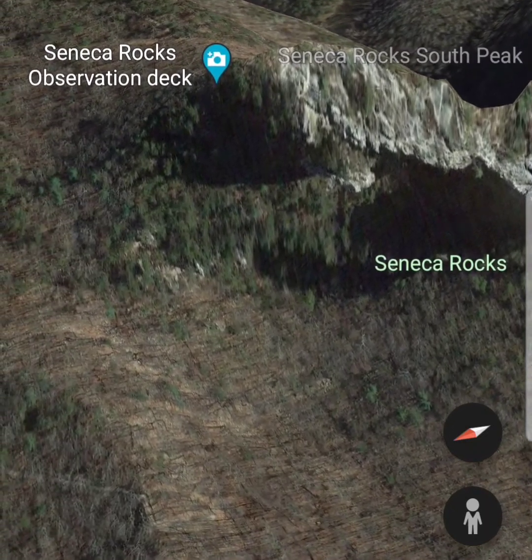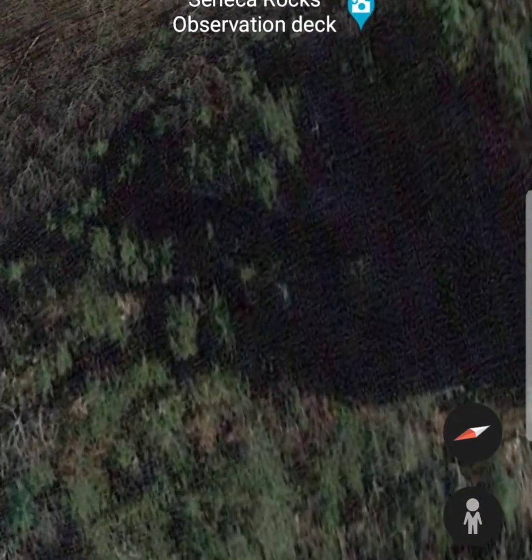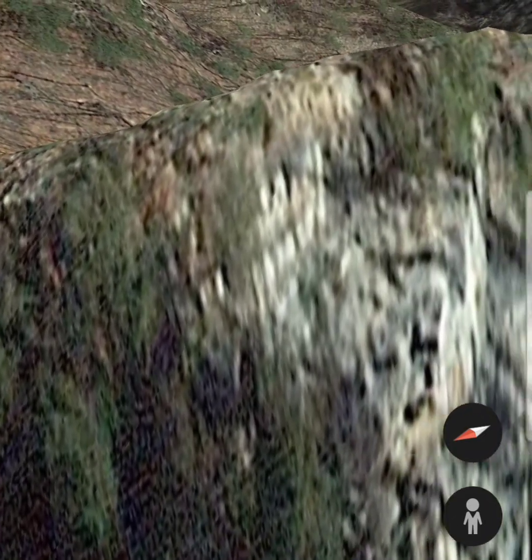That's right where I was yesterday. I climbed up this way, went up here by the observation deck, and beyond that I climbed up onto the actual razorback itself.